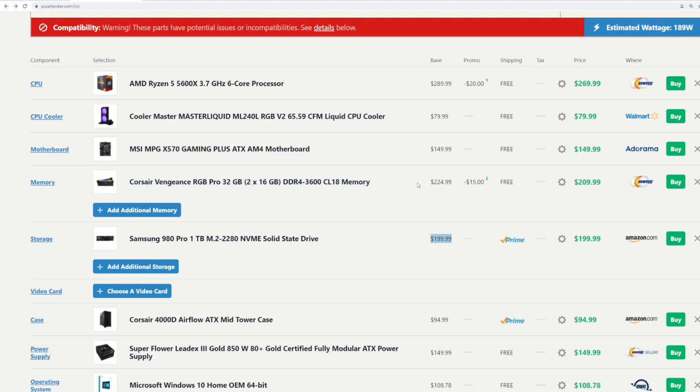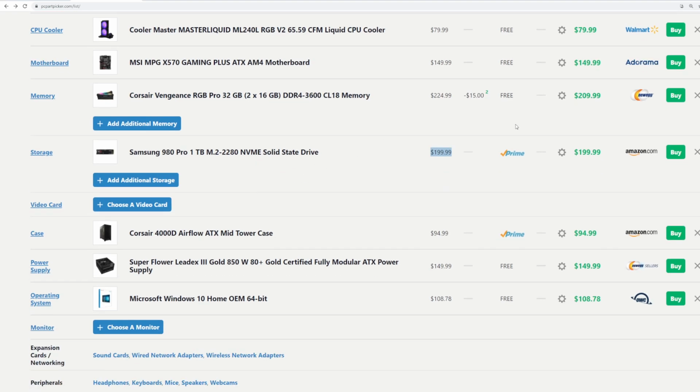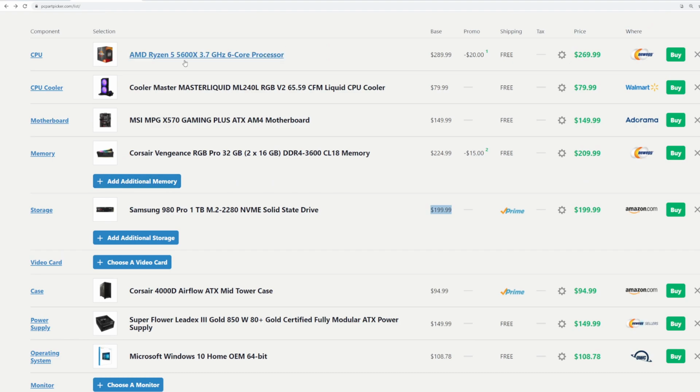For memory, I could have gone with 16 gigabyte, but since I already have that in my current system, I want to jump up to 32 gigabyte. Thought I'd throw some RGB on there, go with 3600 since Ryzen likes a bit faster speeds than getting something cheaper at like 3000 or 3200. It's not the best memory you could ever get, but I think it's going to be good enough for me.